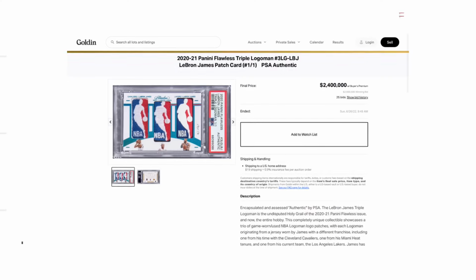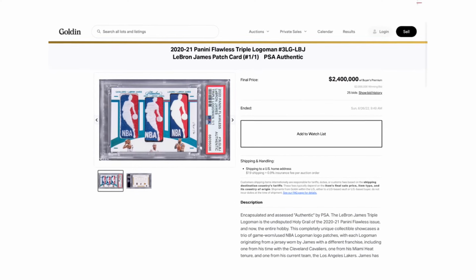It sold a few months later for $2.4 million.